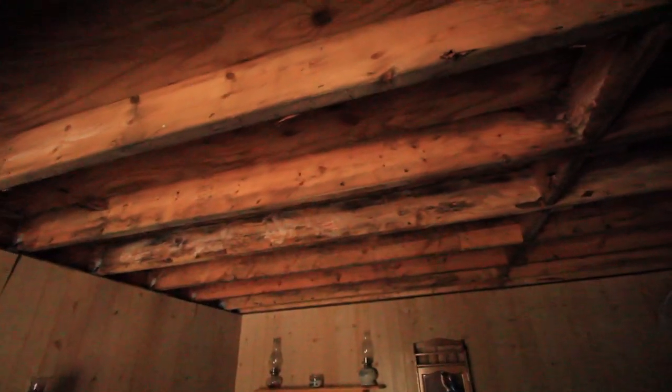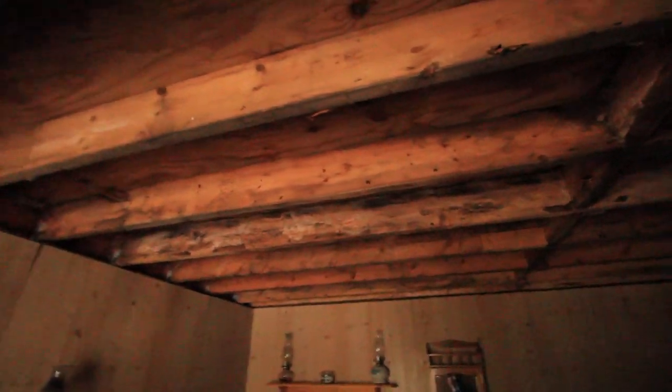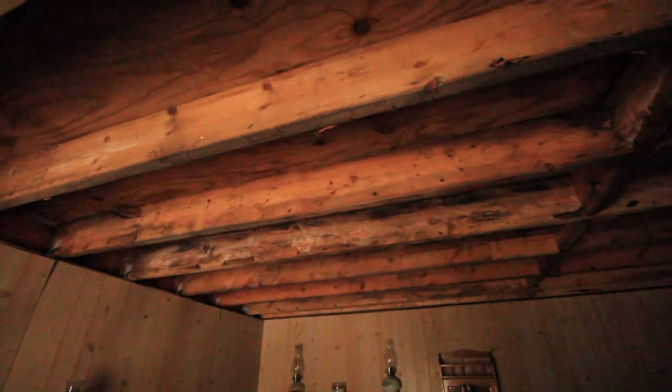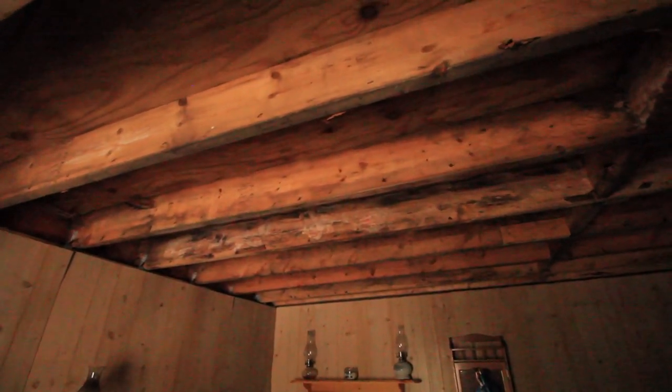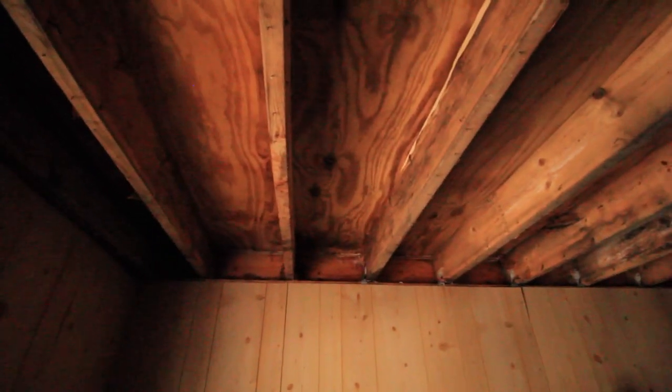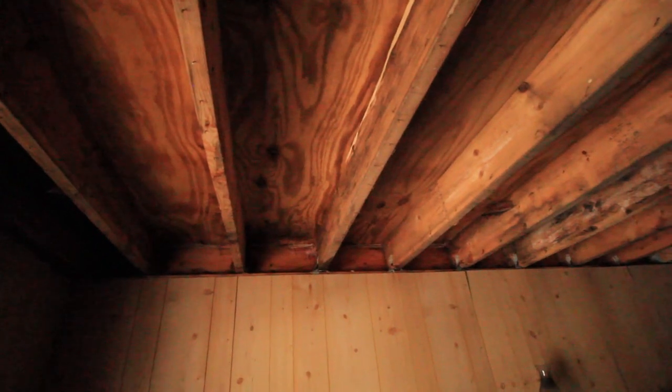So we're gonna have to, maybe somebody can give us some suggestions of what we should do with that. Maybe spray some of that, or paint that mold and mildew paint, let that dry out for a summer, and then maybe insulate it again, maybe spray foam. Any suggestions would be helpful, but it's completely dry now.